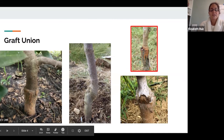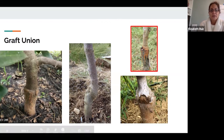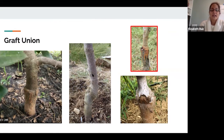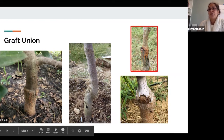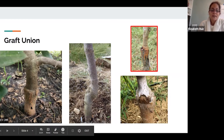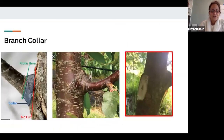The root stock is usually a strong plant that grows strong vegetative growth. Most of the time what happens is it weakens the growth of the plant that you actually want, your scion, and it ends up being no producers, or the fruit is dry, or the fruit is too acid, or whatever. So for many reasons, you don't want any branches growing below the graft union.